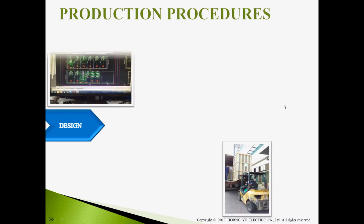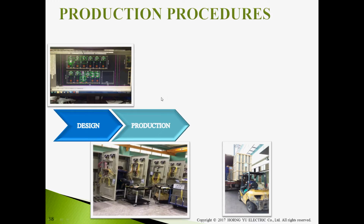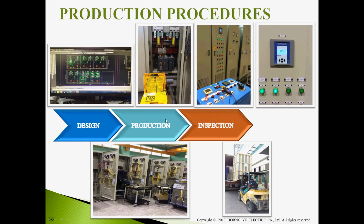Okay, the advantage. In our production procedure, we have the designing team, which does the design in AutoCAD, and after the design, we deliver the draft to the customer for confirmation. After it is confirmed and signed back, we proceed with production. Our on-site engineer will do the wiring, assembling, and also the components confirmation. After that, our quality control person will do the dielectric test, impulse test, temperature test, and the other necessary test processes.